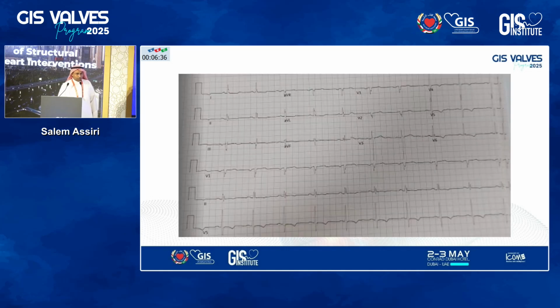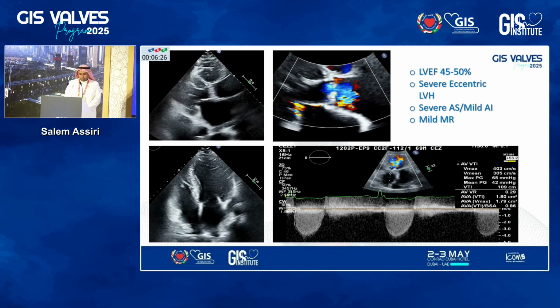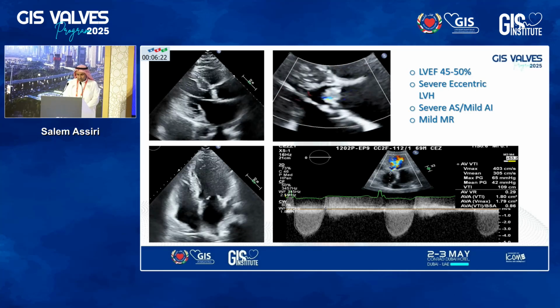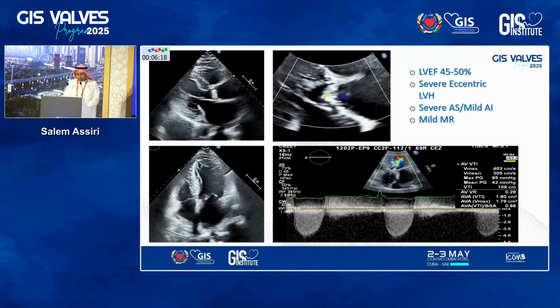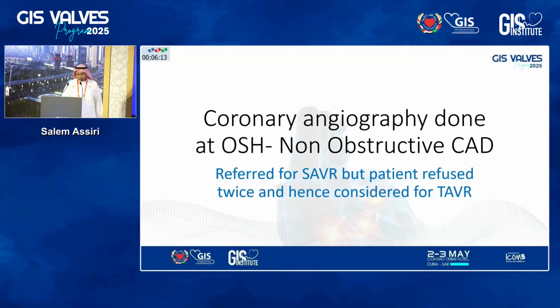And this is the ECG, sinus, incomplete left bundle, probably the QRS is like 85 to 90. And this is the echo. You can see clearly the valve is barely opening, and you can see severe AS, eccentric LVH, and mild PVL. You see the gradient of 42, then area of less than 1, ejection fraction of 45 to 50.